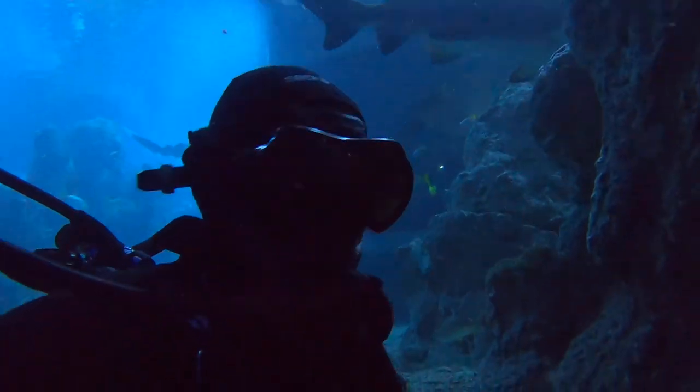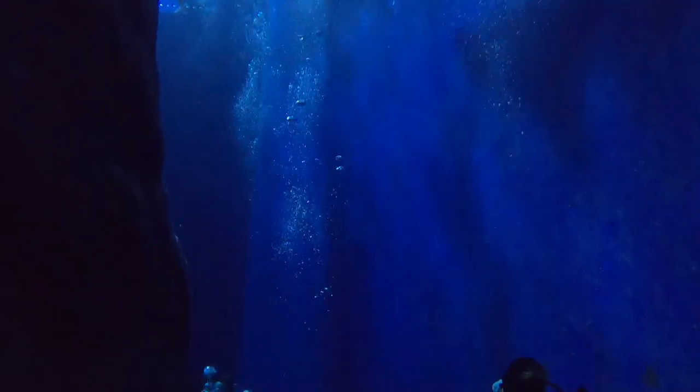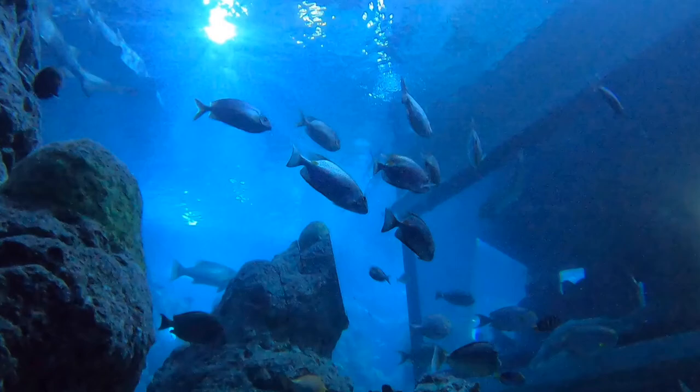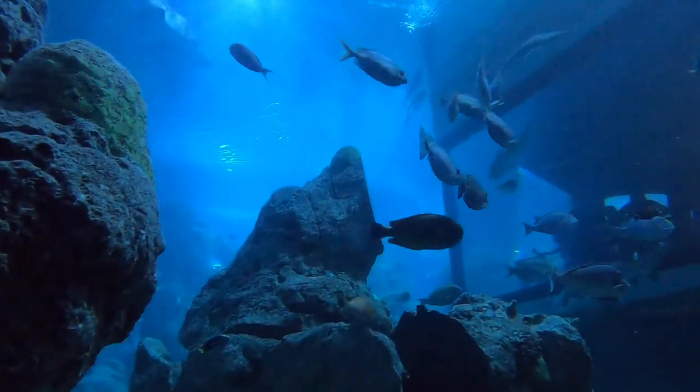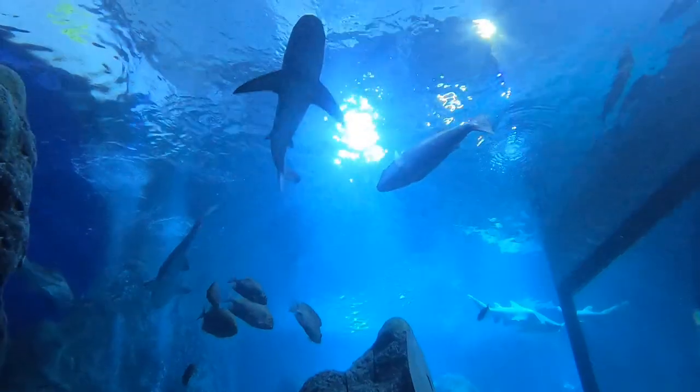Sand tigers, they looked pretty gnarly. And at times, one came right over our heads, almost brushing against our heads. And it's so challenging to stay so calm when something that big and something that looks that terrifying is that close to your face.